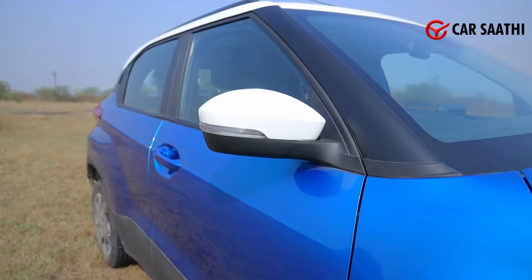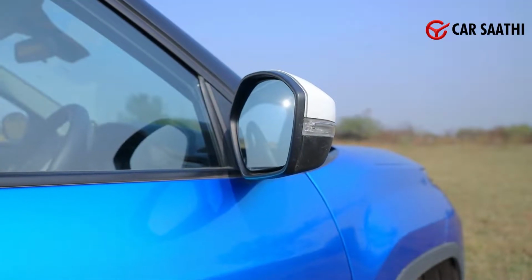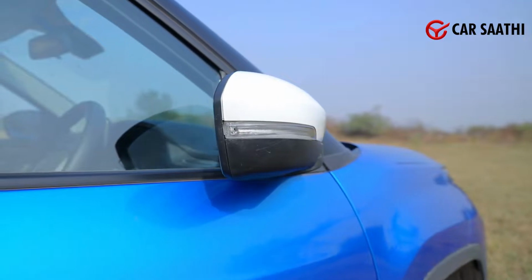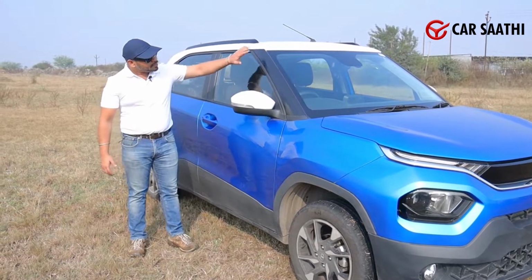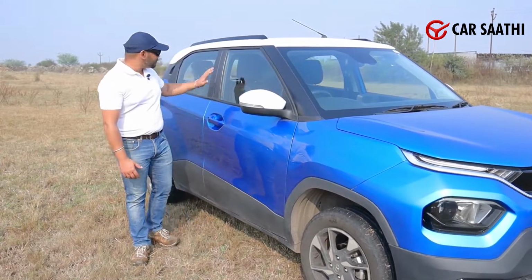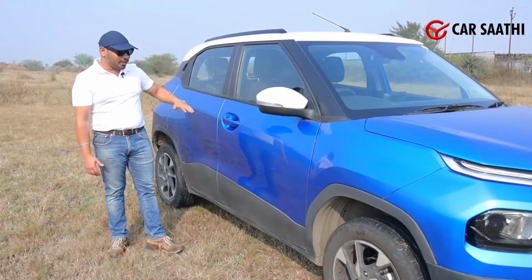Now this has integrated indicators. This is an auto folding mirror. It does not have the heating function, but no other cars in the segment have that either. This is blacked out, the A pillar, as is the B pillar and the C pillar. We'll take a look at that.